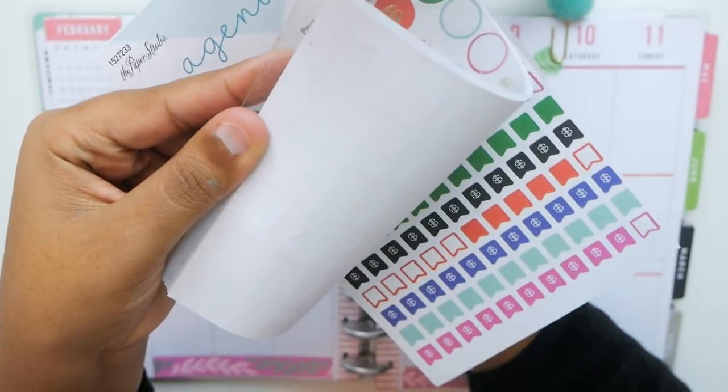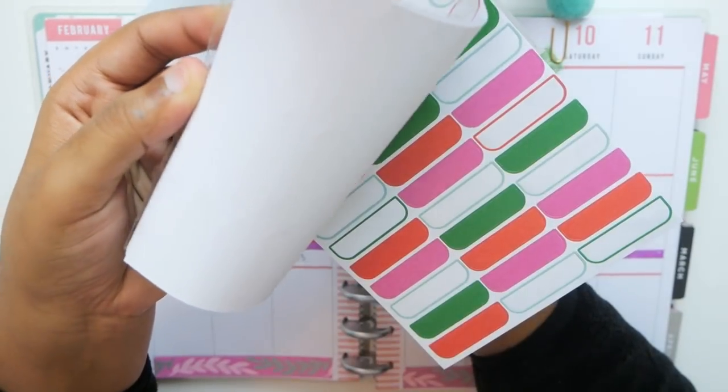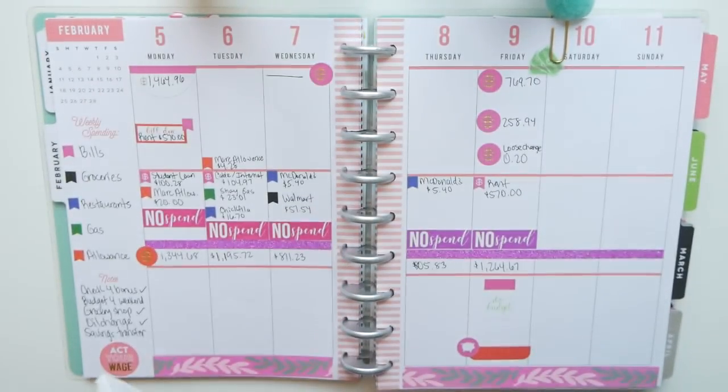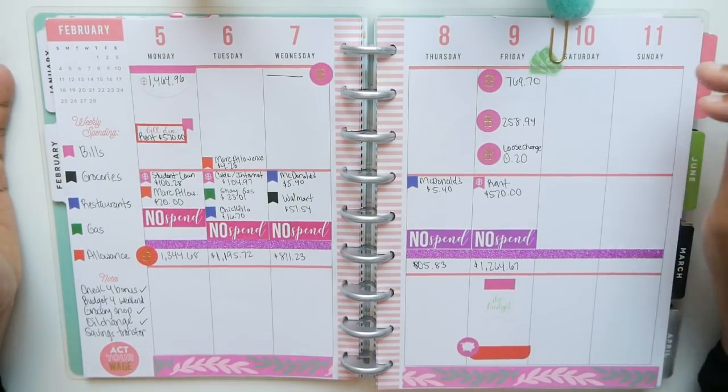It has bill due stickers, a whole bunch of stickers that I don't really like, so I've just been using them and forcing myself to use them because I actually want to use every single last one of my stickers, or as many as I can for 2018, because I don't want to buy any. I want to use the ones that I have, so we'll see. So anyway, let me just walk you guys through this.